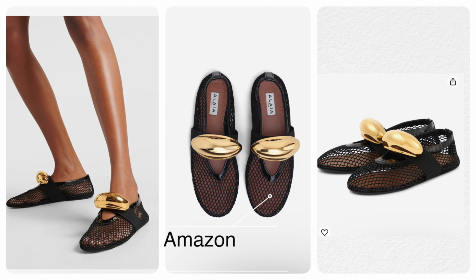So if you are a person that follows trends in fashion, you have seen these Alaya flats for about $1,300, maybe $1,400, somewhere around there. So I was minding my business on Amazon, ordering some things that I probably shouldn't have been ordering, and this pops up as a suggestion. So the one in the middle is the Alaya pair, that's about $1,400, and the one on the left and the right are the ones from Amazon.